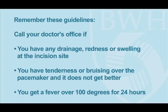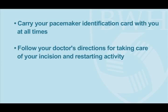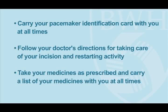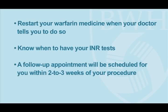Carry your pacemaker identification card with you at all times. Follow your doctor's directions for taking care of your incision and restarting activity. Take your medicines as prescribed and carry a list of your medicines with you at all times. Restart your warfarin medicine when your doctor tells you to do so. Know when to have your INR tests. A follow-up appointment will be scheduled for you within 2 to 3 weeks of your procedure.